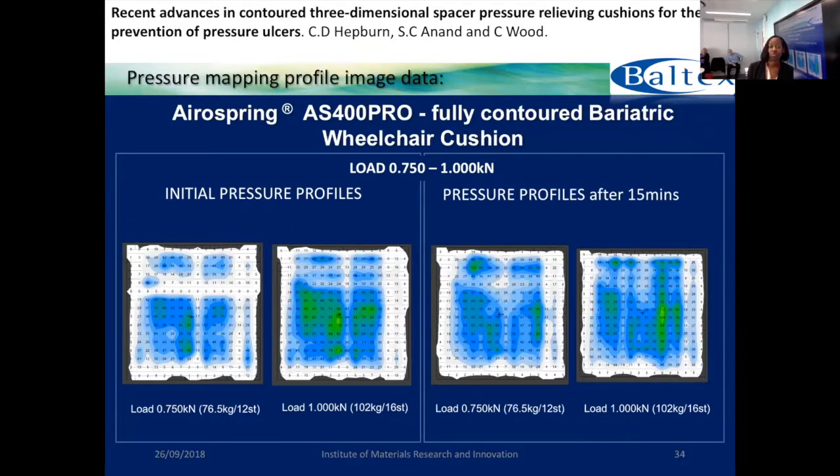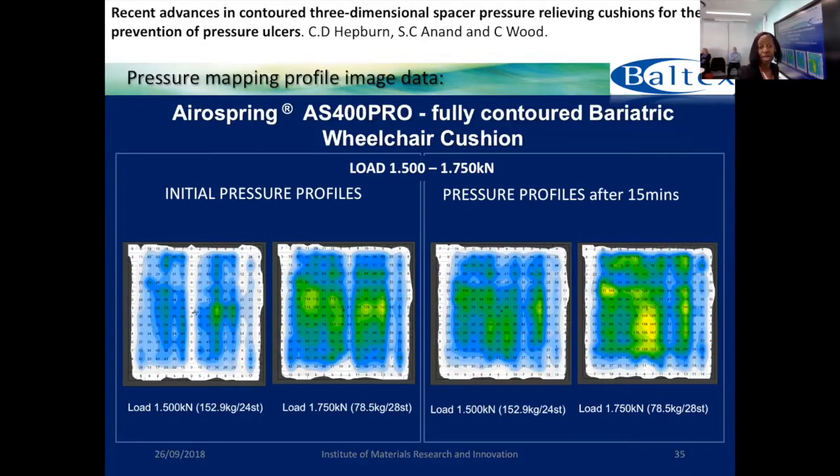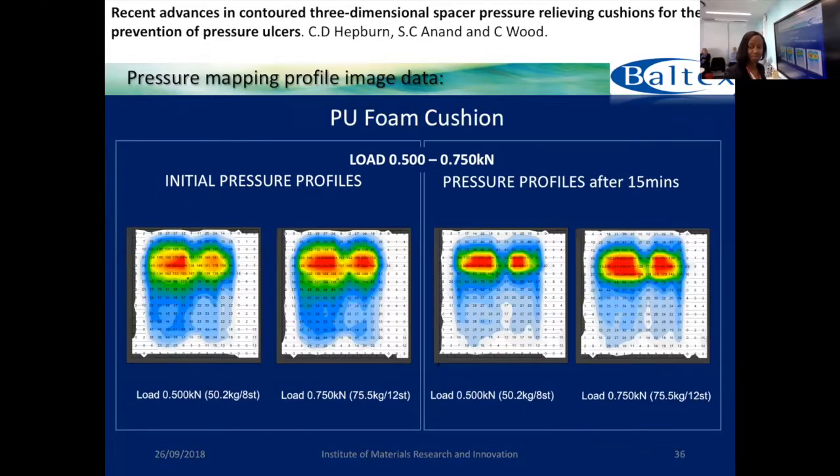So the Airospring Pro, at a loading of 75 kilograms and 100 kilograms, up to 16 stone, we can see that still in the IT areas, we have still got areas of lower pressure. And the same up to 175 kilograms, up to 28 stone, still having a lower pressure, mainly in the thigh area, but less in the vulnerable IT area.